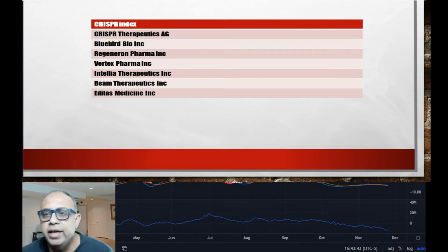So here is my new index for the biotech field, especially the CRISPR field. It consists of the following companies: CRISPR, which we have always been talking about and which we are excited about; then Bluebird Bio, Regeneron Pharmaceuticals, Vertex Pharmaceuticals, Intellia Therapeutics, and Beam Therapeutics, as well as Editas Medicine Inc.